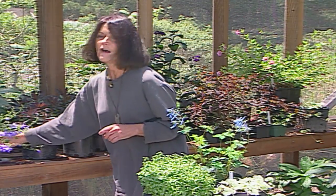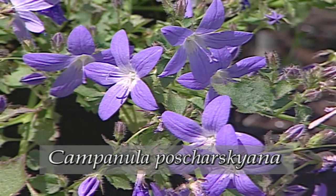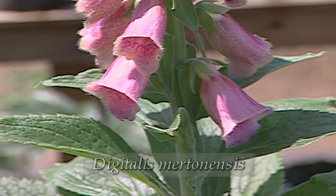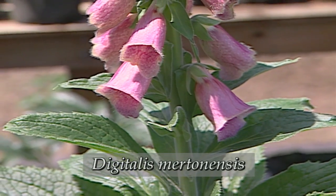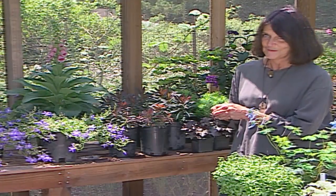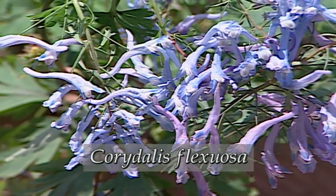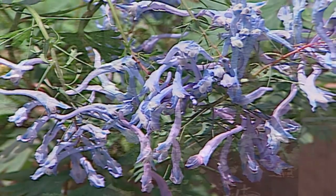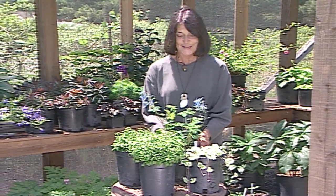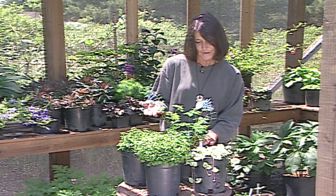A very nice campanula for containers is this Pochorskiana type, which is rather slower growing than the others, and this one is called Blue Gown. Behind it is an entirely perennial foxglove, Digitalis mertenensis, which gives long beauty in a container. This is Corydalis flexuosa China Blue, which is somewhat contained by a container, of course, because it tends to ramble in the garden. It has very fragrant blue flowers for many months.